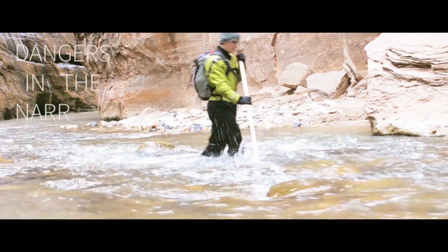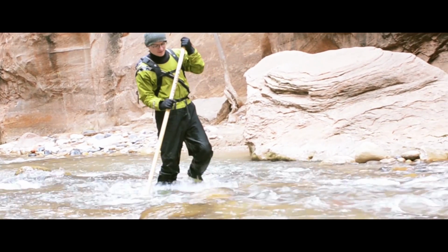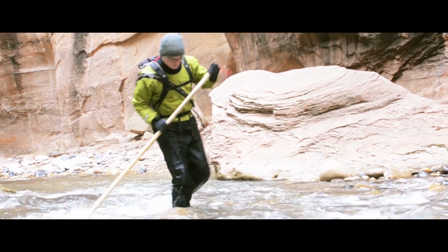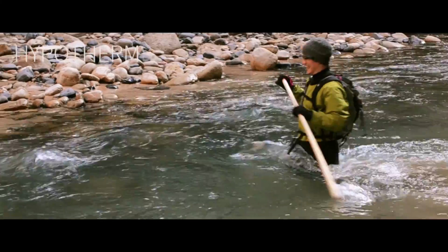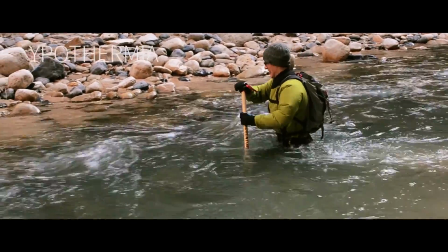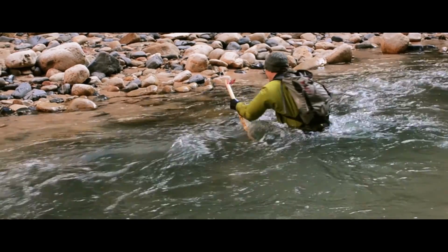The most common danger in the Narrows during all seasons is tripping and falling. It is an even more serious concern during the winter months due to the risk of hypothermia. Accidental full immersion in the frigid water can quickly become life-threatening for the unprepared, uninformed visitor.